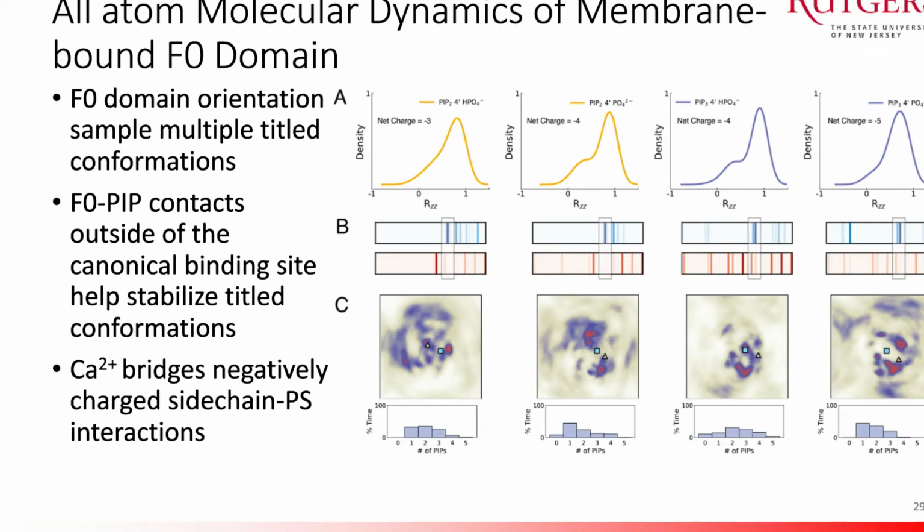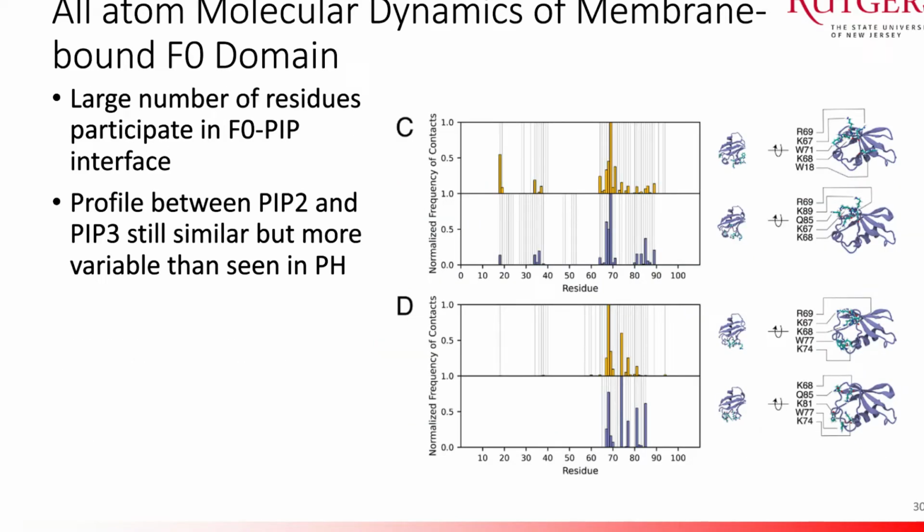The situation for the F0 domain is different, and it's like I showed you in that short little blurb. It actually spends a lot of time parallel to the membrane. That's the fallen over conformation. The conformation is stabilized by these interactions that are occurring outside the canonical binding site. And then again, a lot of contacts outside of the one that started out as the originally bound PIP in the simulations. And so again, a very similar interaction profile between the two. So the primary difference between the binding interactions is not the residues that are being interacted with so much as the strength of those interactions. Although you can see in the PIP3 case here some extra interactions which help support that fallen over situation.